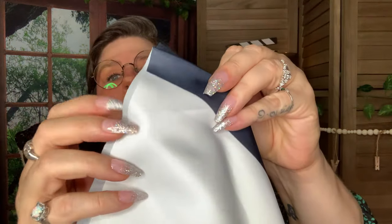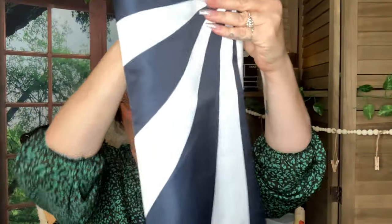Okay, so this doesn't have any binding around the edges. Just beware, it's kind of just a raw edge. Doesn't bother me because it would be a seasonal one for me. I may bind it with something, put a little spooky fringe along the bottom, maybe, if you sew. But yeah, that's what I got that for. And it's got that polyester feeling fabric.